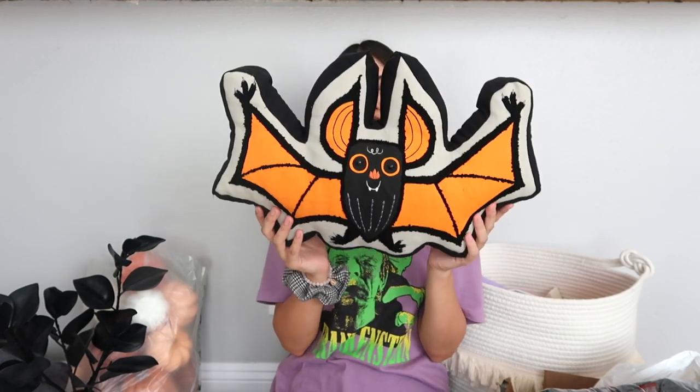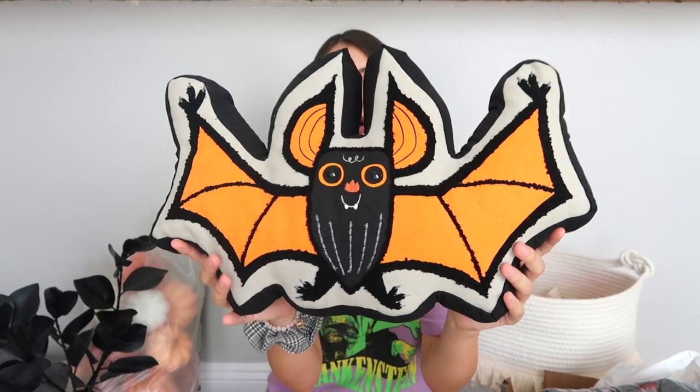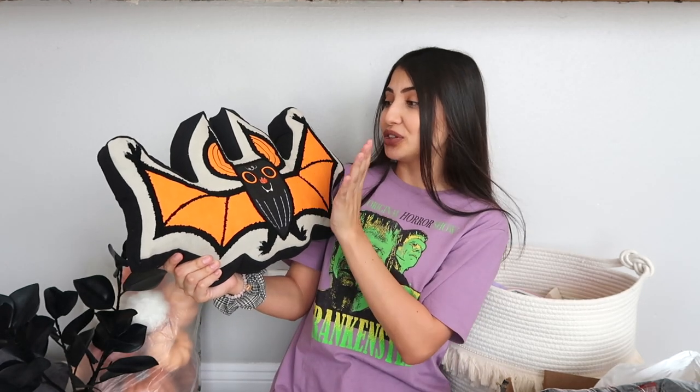How cute is this? I really want to put this on our couch, but our puppy is going through a really bad biting phase, and he has this thing for pillows. He's always stealing my pillows off the couch, and I really don't want this one to get ruined. It is just so cute, so I might just throw this on my bed because I do not want it to get ruined. It's just so cute.